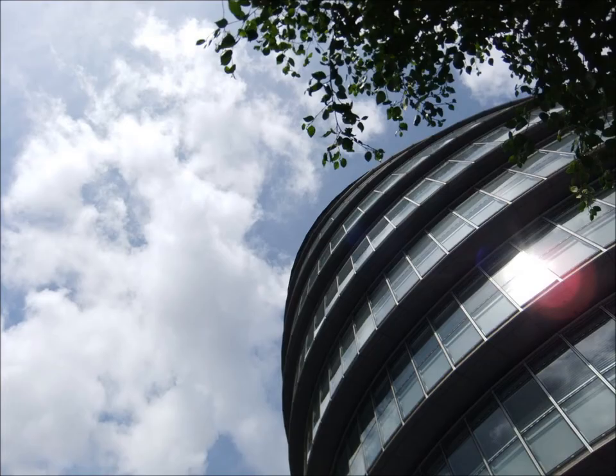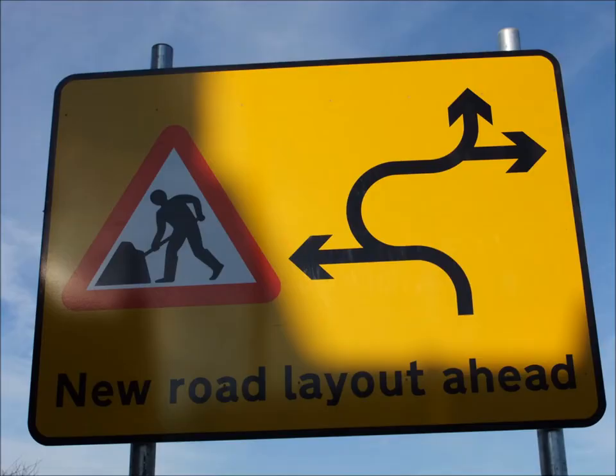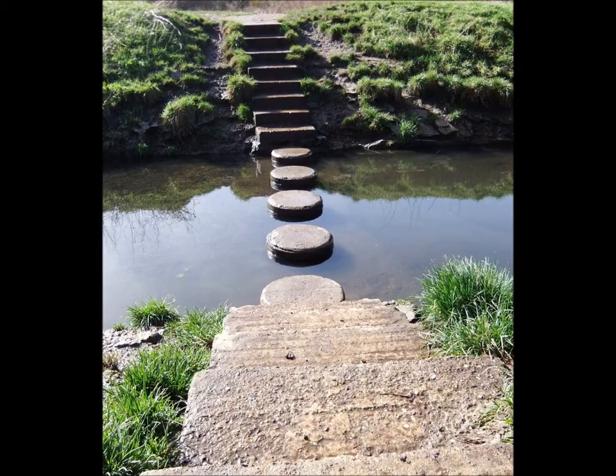This one of City Hall in London was used in a blog. The pub sign was used in a blog about British pub names. This one has been used twice. It's been used in a blog and also in somebody's presentation. And the stepping stones have been used in an online children's dictionary to illustrate the letter S.